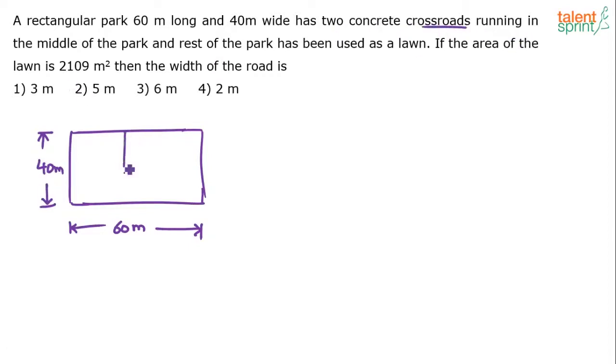So basically there's a crossroad like this. I mean there's one road parallel to the breadth, the other road parallel to the length. So it becomes like a crossroad, right? So this is the crossroad.